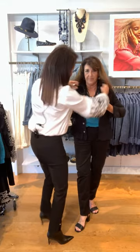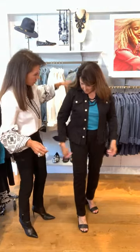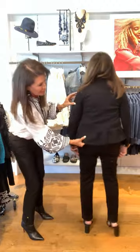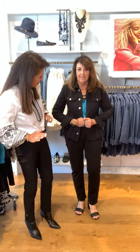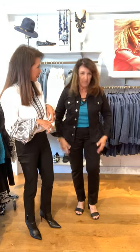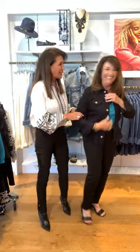Okay, pop this collar. I love the little peplum detail. Can you do a little spin? Ladies, can you see that cute little peplum? This looks great. It's a fitted little jacket, very comfortable, but then it's got the little peplum sleeve. So cute. You've got a denim suit going on here. Yes, this was your idea. It looks fantastic. Yvonne, you should be walking out of here with this. Love the look. Thank you. Isn't she glorious?